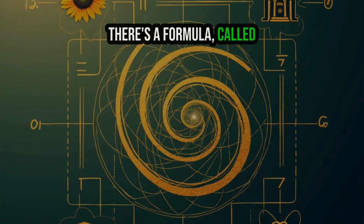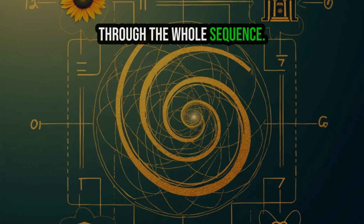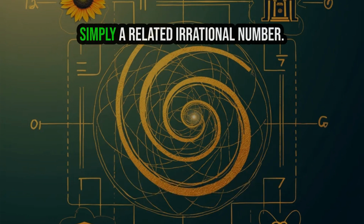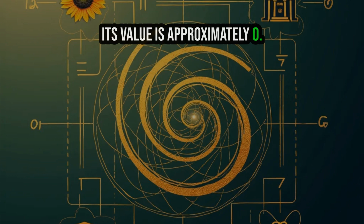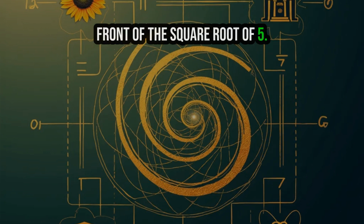There's a formula called Binet's formula that lets us calculate any Fibonacci number directly without having to go through the whole sequence. Oh, wow. This formula explicitly uses the golden ratio and its conjugate. Wait, hold on. Conjugate. We're getting a bit technical here. Sure. The conjugate of the golden ratio is simply a related irrational number. It's often denoted as psi, and its value is approximately 0.618. It's essentially the same expression as the golden ratio, but with a minus sign in front of the square root of 5. I see.